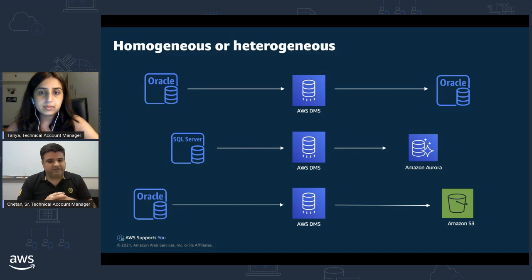Especially for the second use case, again, you can use the schema conversion tool. So basically, if you have a homogeneous migration use case, you can use the engine's native tools to export and import the schema, whereas if you have heterogeneous use cases, you can use the schema conversion tool to convert the schema itself.